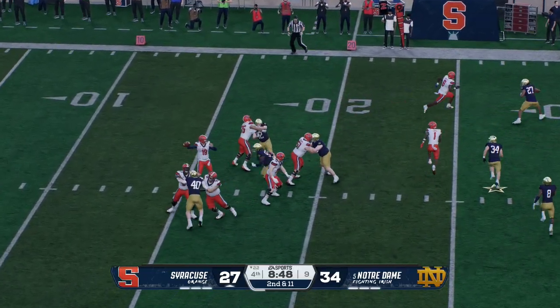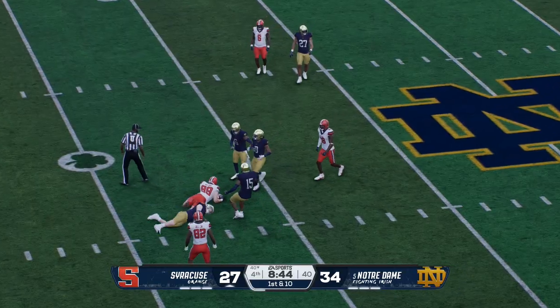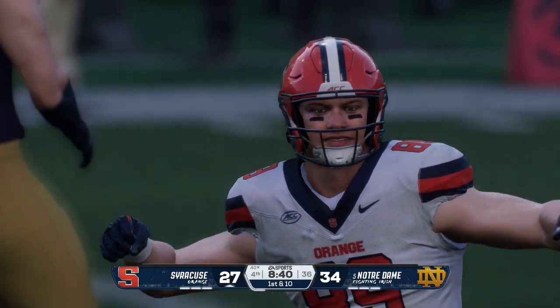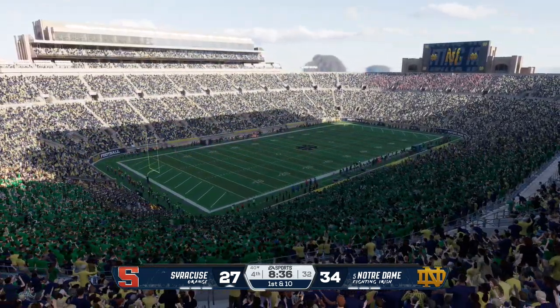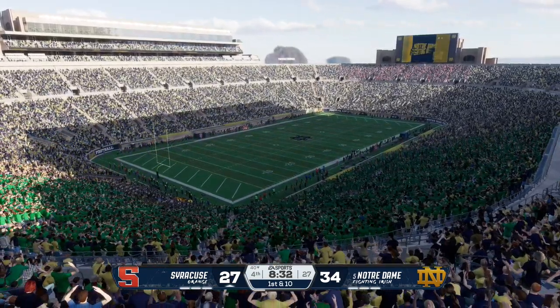Wants to go up top. Pressure coming. He's got an open man. Good, solid pickup on that one. They've got it out to the 40, and it's 1st down. Important in the passing game that it's not just receivers doing all the work. You got to get running backs involved. You got to get your big fellas. You got to get the tight ends going, too.